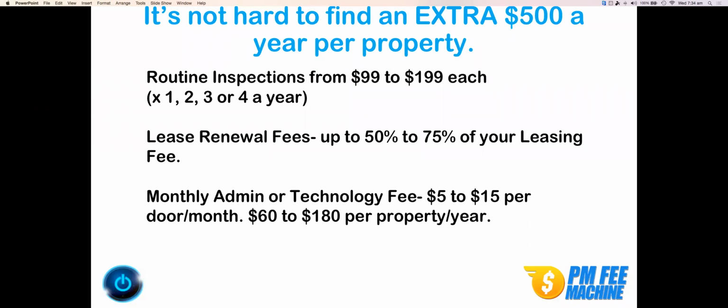All right, monthly administration technology fee. You can take that from $5 to $15 a door per month. Now, technically, if someone's charging $5 a month, well, we take it to 10. If they're at 10, we take it to 15. We take it to 15, we take it to 20. We've done that. That's typically the steps that we do with a monthly admin.